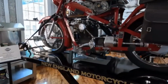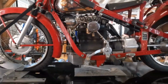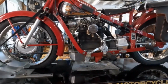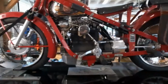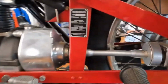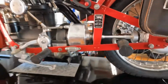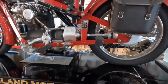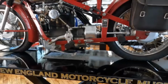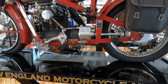Look at this. This is cool. Inline 4 from 1949. It's a Nimbus, which was manufactured in Denmark. But look at the shaft drive. In 1949, they had a shaft drive instead of a chain, which was awesome. In 1919, they had a shaft drive. Nimbus began producing motorcycles in 1919. They always had a shaft drive.